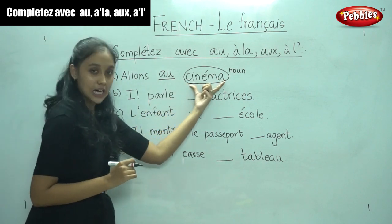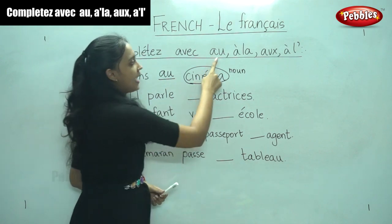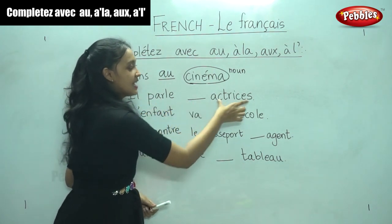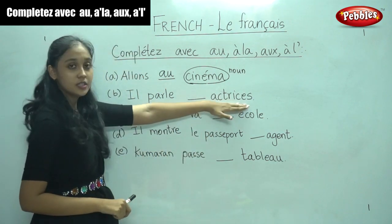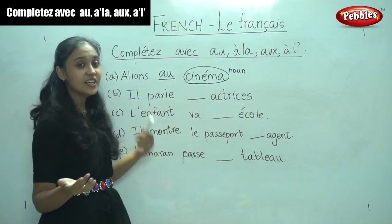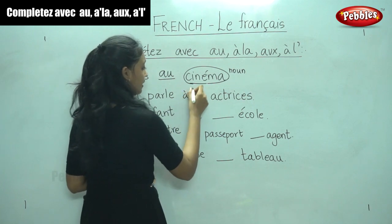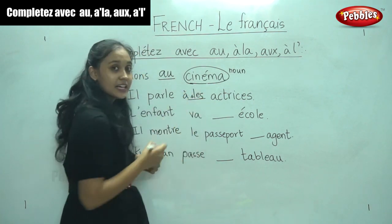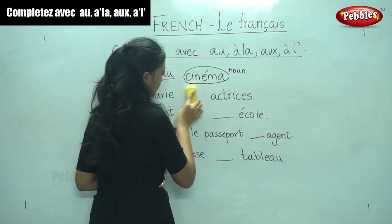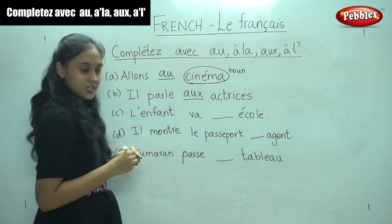So, we have to take the noun, see whether it is in the singular or in the plural form, masculine or feminine form, and fill in the appropriate word. Now, let us go to the next sentence. "Il parle dash actrices." Now, this noun is in the plural form. So, when it is in the plural form, whether it is masculine or feminine, we know the word is aux. Here, actually, it would be à les. Now, when à and les come together, what does it become? It becomes aux. So, we will fill this blank with aux.